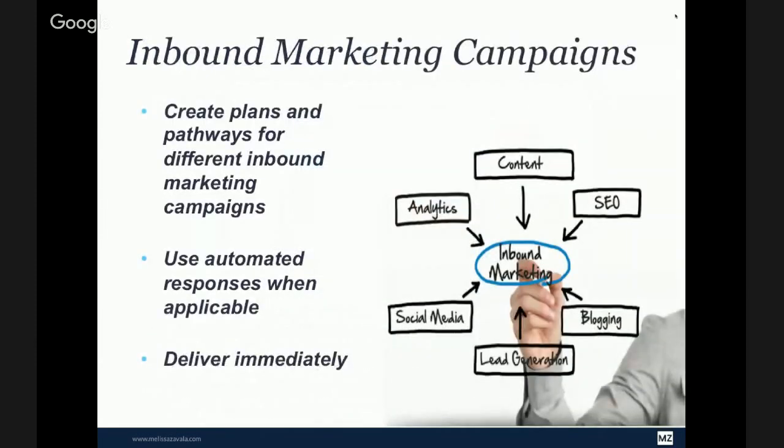And so then you've got your inbound marketing campaigns. You're going to create plans and pathways for different inbound marketing campaigns. And we talked about using automated responses when applicable and delivering immediately. So that would be like when you might want to make an ad on Facebook that offers a free home valuation. That would be the content, and then they would log in somewhere, press prospect, and they would get a report with their home valuation. You would get the lead, but the report would be delivered immediately, and then you could follow up with autoresponders.